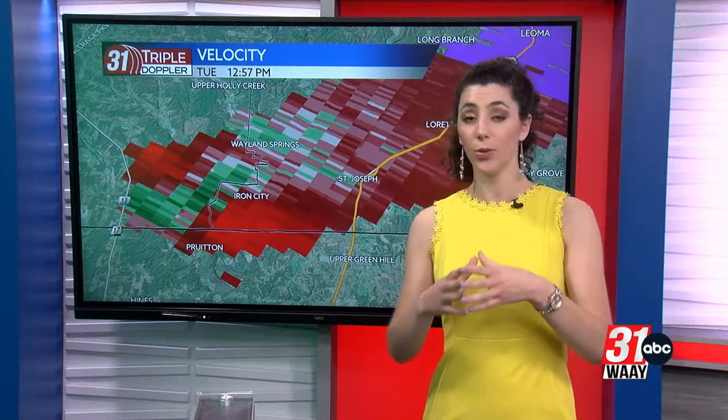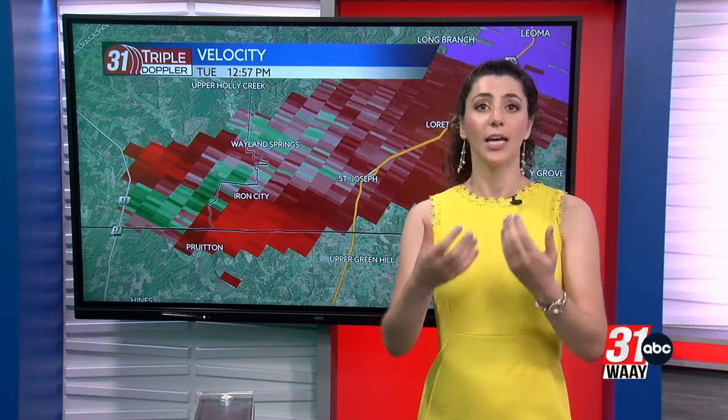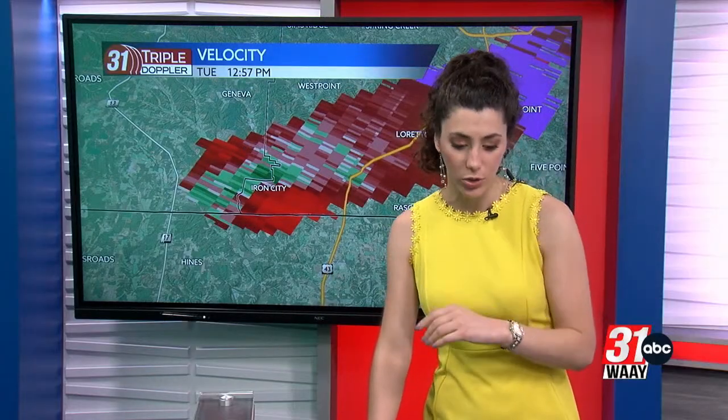This is why I tell you, even if the winds have slightly calmed, if the rain has slightly calmed, give it a few minutes. Stay in your safe space until you get out of there. Just make sure that everything has calmed down around you after the brunt of this storm moves through.